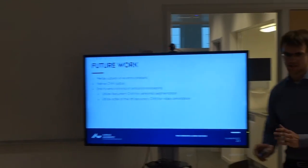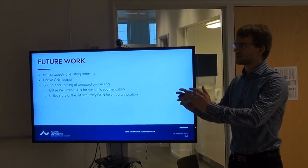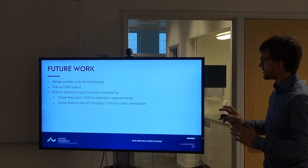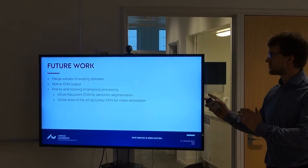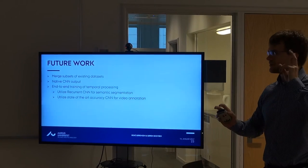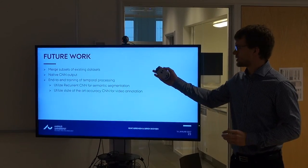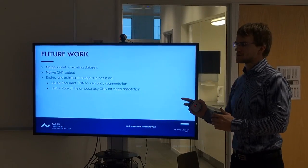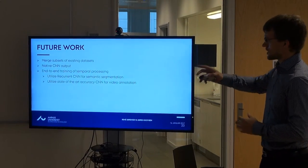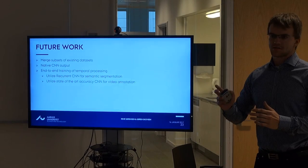Also, Pascal Context has a large range of outdoor images, but also a lot of indoor images with furniture and lights and so on. So a good thing would be to combine multiple segmentation data sets, take the case-relevant images, and combine the classes to make a super data set. Also, you could use a native low-resolution output from the CNN to decrease the computation cost of the post-processing by a large factor. And we could use an end-to-end trainable post-processing method by adding recurrent layers within the network.